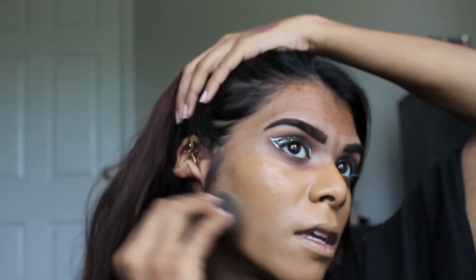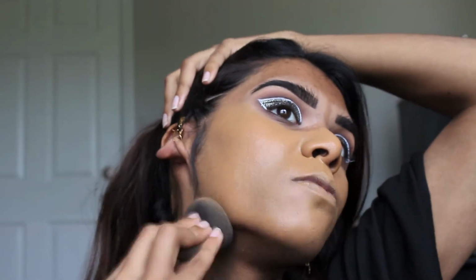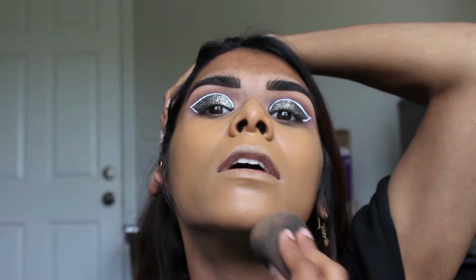I don't know if you can tell, but it covered up my pigmentation quite well. I have some darkness right here from a mask that I put on, and it burned my skin. The way that this foundation is applying and going on really reminds me of the L'Oreal True Match foundation. And it's also quite similar to the Nars All Day Luminous.